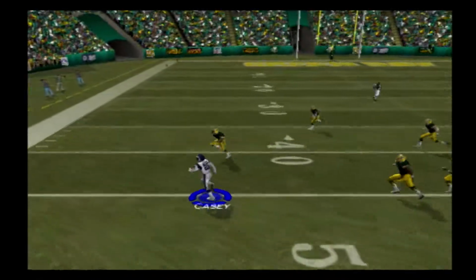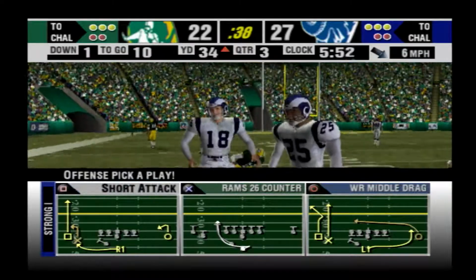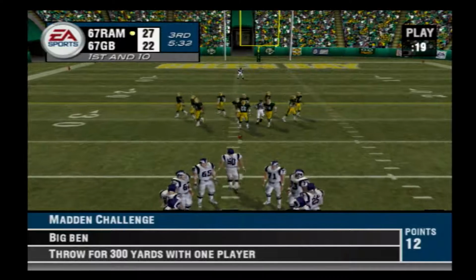Throws it out over to the left. Into the open. Breaks free. He's really carving up this defense. He's now over 300 yards passing. First and 10. Ball on the 34-yard line.